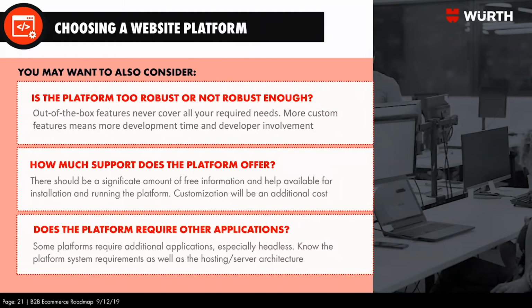Find out if the platform has support. Every platform should have at least free information to install it, run it, and do some basic customization in it. If you have a program that you can't find information about, or you can't figure out how to use, that's probably not a platform for you. It's probably a platform for more developers and coders who like to play around with the code to do more customization. And if you can't manage the site after it's launched, it's going to be even harder. So you want to make sure there's a significant amount of information about how to use the website, so that you as the user of the website and you as the person helping to build it can communicate and use it.